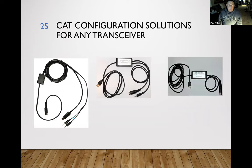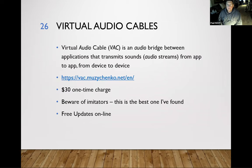And here's an example. This is what the cables look like, and you can see the audio. The little box in the middle, that's an optical iso-optical connector or something in there. Anyway, it basically makes sure that you don't end up getting your computer noise into your radio.